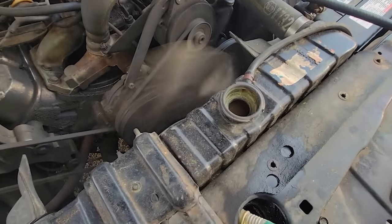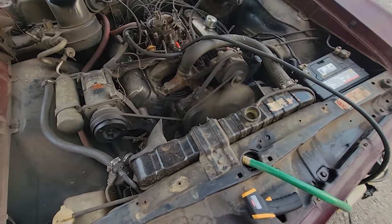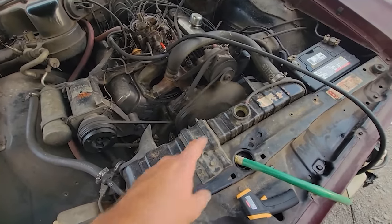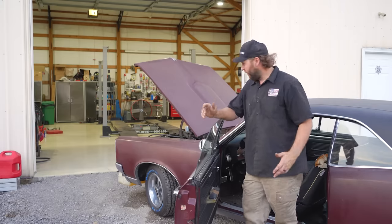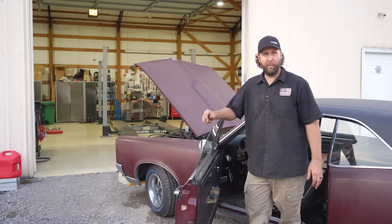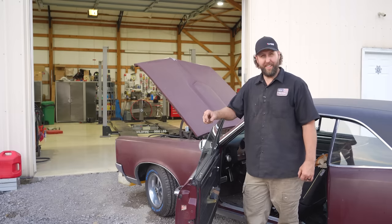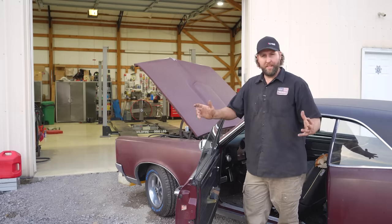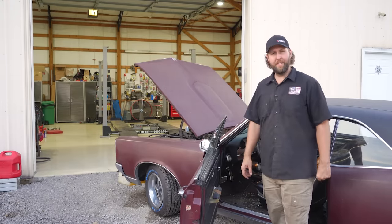It's just kind of hanging out. I'll go rob a cap off of a Buick or something and replace that plastic one that I broke getting off. Well, she's alive, charging, got oil pressure, a few of them anyway, at least I think. No, it does. Pretty sure it does. Staying cool.